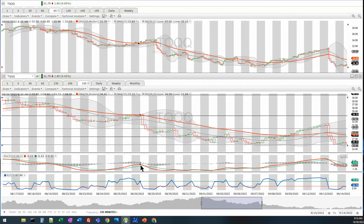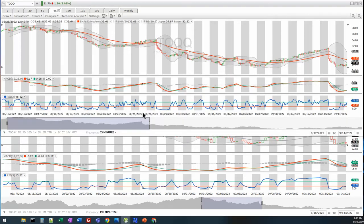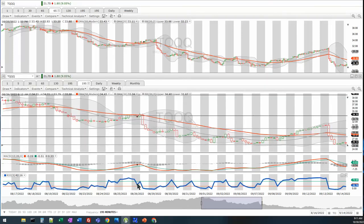And I will also point this out. The 65 is not as obvious. It's slightly obvious. There's slight bearish, slightly. I'm looking at the RSI right here, the blue lines. It's slightly, but let's look at the 195 minute. Okay. Look from this point to this point down here in the RSI line. That's actually going down. That's actually going down.